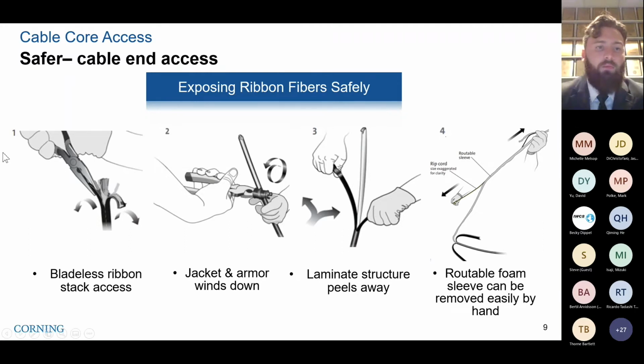Step one over here on the left-hand side is our bladeless ribbon stack access. So we're just using traditional, nothing special here. It's the needle nose pliers that we're able to really grab a hold of that jacket and armor composite and rock it back and forth in that sweeping motion you see with these arrows representing. And that really is facilitating the tear. So our tear facilitation feature is really being activated in this regard. We're pulling things away. The jacket's being separated into two pieces. It's one laminate structure, and we're able to wind this down.